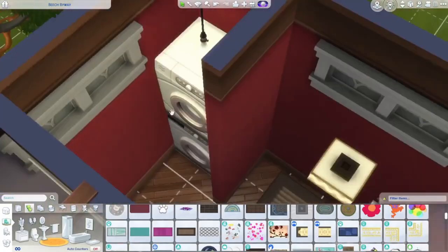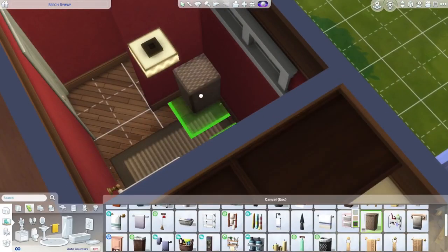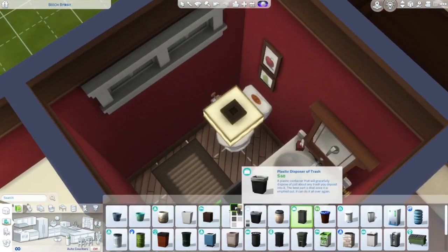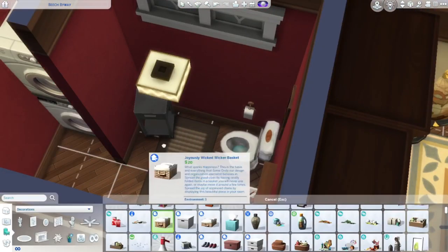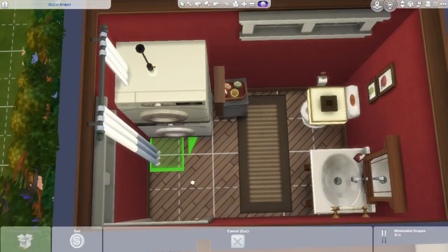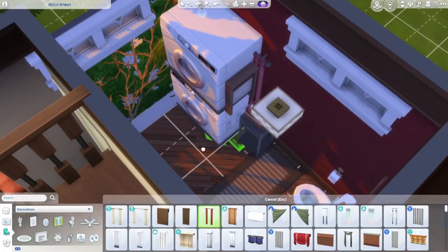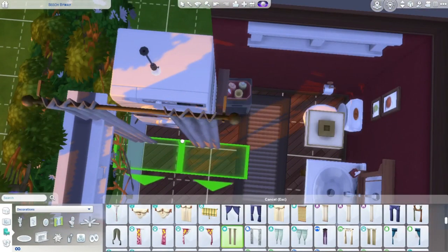So I ended up going with a dark bathroom. I never do, but I was trying to do something different. I don't know how I feel about this bathroom, I'll be honest with you. I think it was good to try things, but I don't know how I feel about it. I don't like red very much, so it should surprise no one that the red bathroom doesn't work for me.